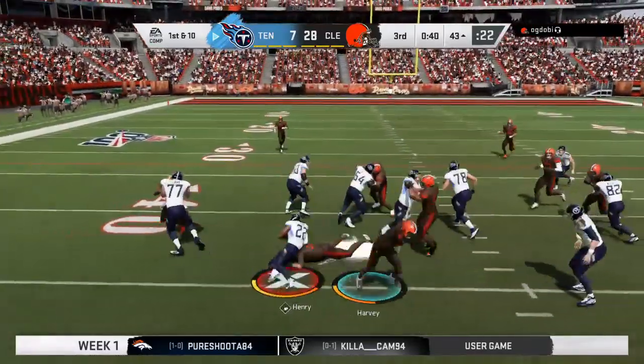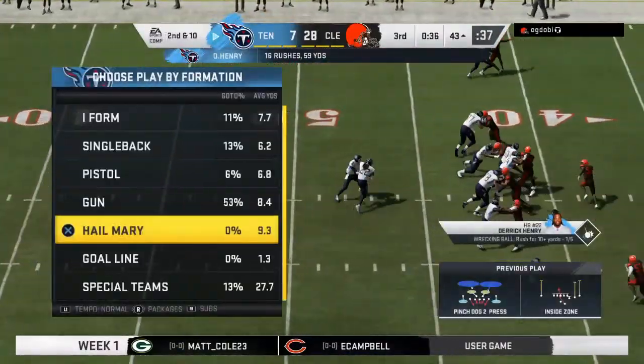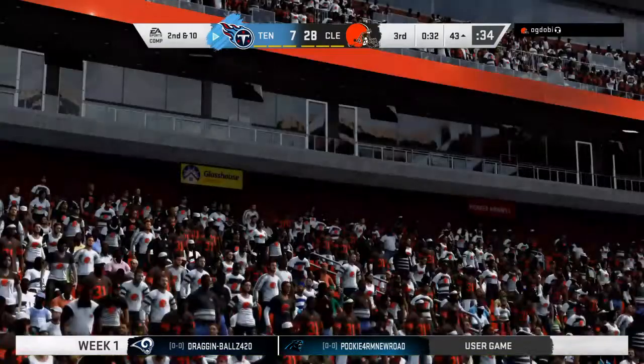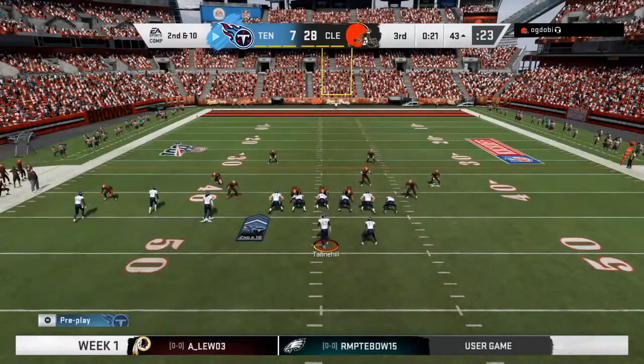Henry will get it. He's been busy today. And he is swallowed up right at the line of scrimmage. Tackle made there by Myles Garrett. They've called his number a lot this afternoon. You wonder how much tread is left on those tires.